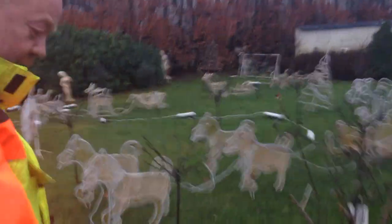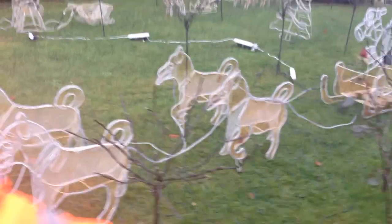Let's see. Climate in Denmark. We have roses. 15th of December. Yeah. Beat that. Red and yellow. Look, the big one here.